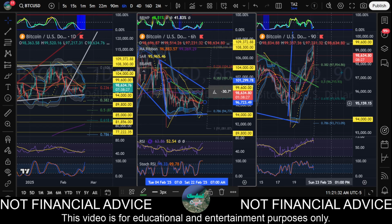So a trip back down under 97 today, maybe. Then a trip back up to 99.6. That's what we want to see. And then we want to see a breakout over 99.6. That's my hopium. That's what I'm smoking on.